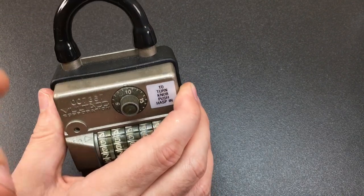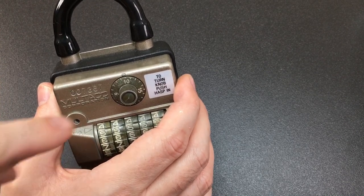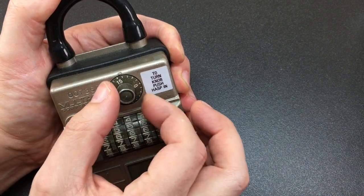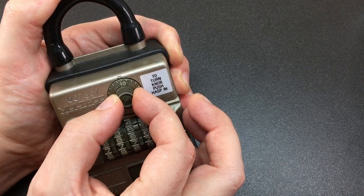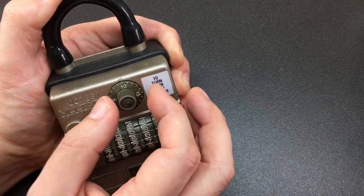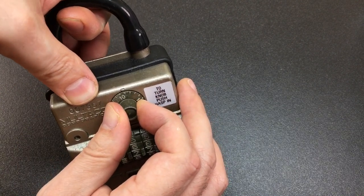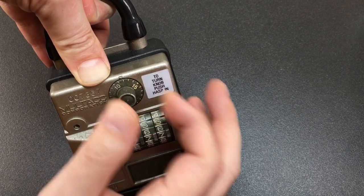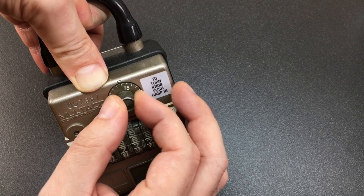Now, what do you do when you think it's that number? Well, if you're really sure, then you can push down, go back past that number anti-clockwise, and once you're there, go to the next number across and pull and try it. Oh, that's really stiff as well, so it could be 12. But again, you need to check all of them.